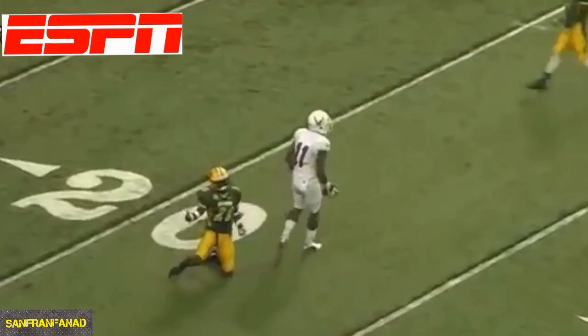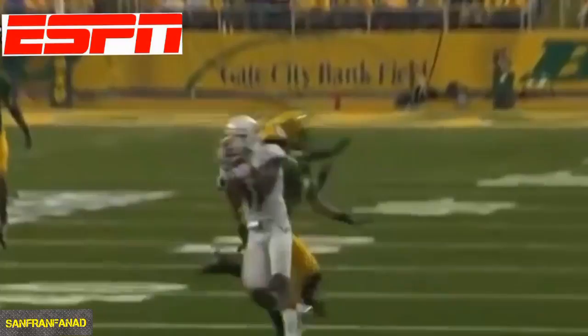This has been a successful play a couple of times. You count on the receiver to beat the corner.